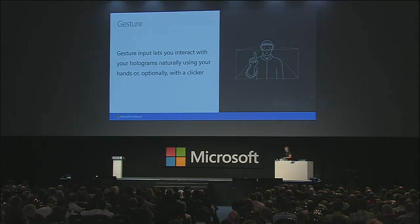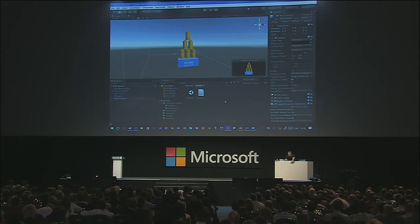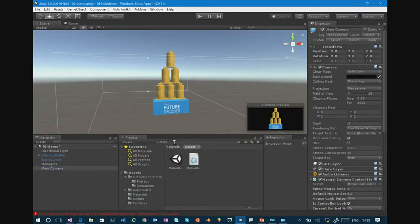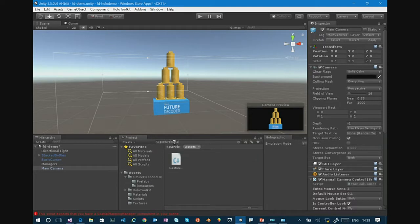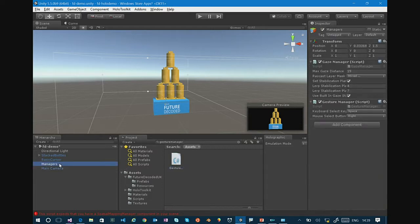Now, I mentioned before that if you want to select an object, you can use gesture. So let's put gesture into that scene too. So back to Unity. And Unity has another handy script called the Gesture Manager. So I'm going to drag that onto my manager's game object. And what that's going to do is when I do the air tap, it's going to send an onSelect message to the object that you're gazing at.